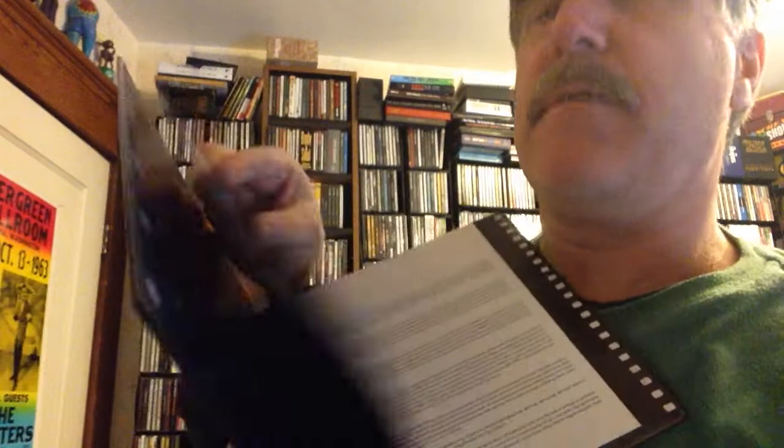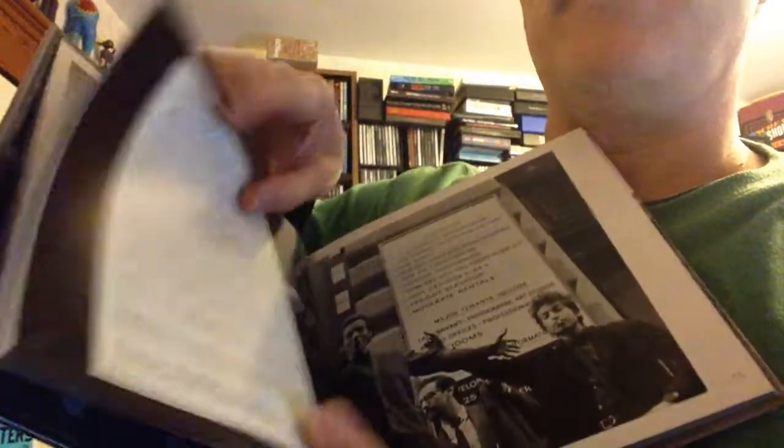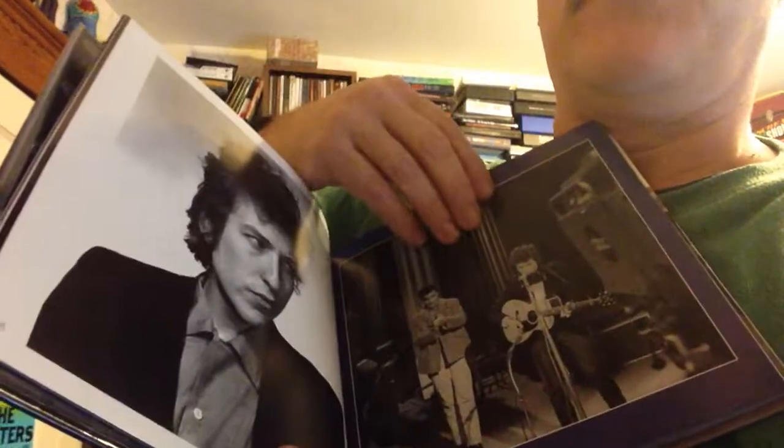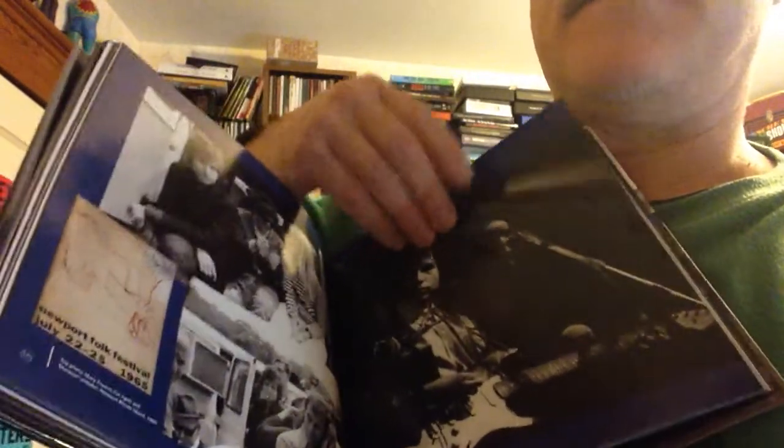So you've got 6 discs in total. Again, continuing on with the same sort of style packaging. You've got the very nice booklet. And of course, when you're talking about this kind of stuff, you're talking like a Rolling Stone, just some incredible music and incredible changing times with regards to Bob Dylan at this time. So yeah, lots of stuff inside.